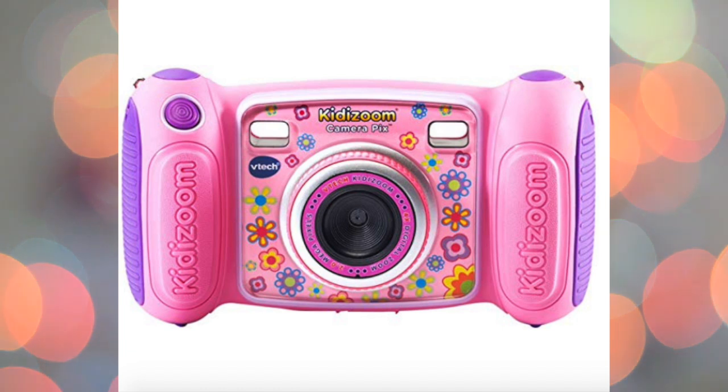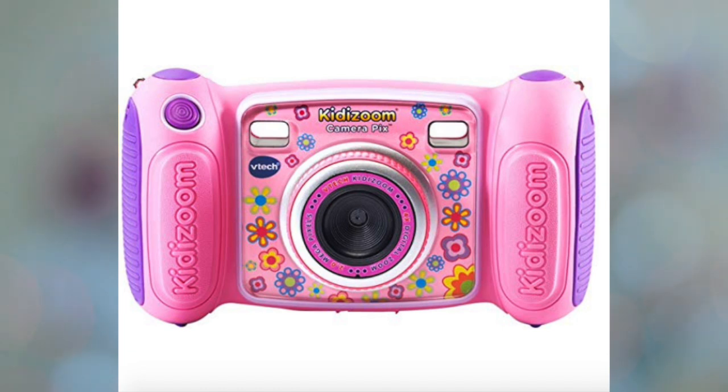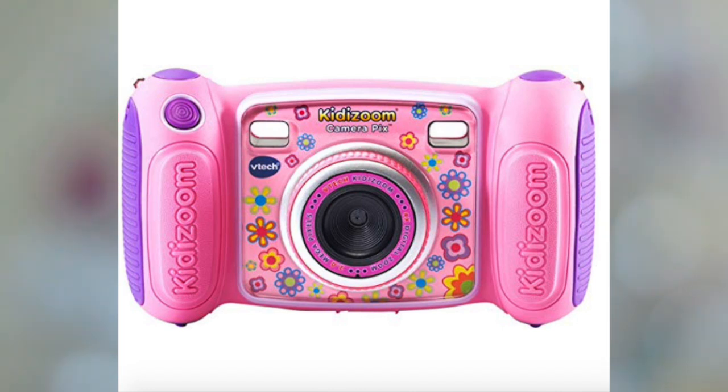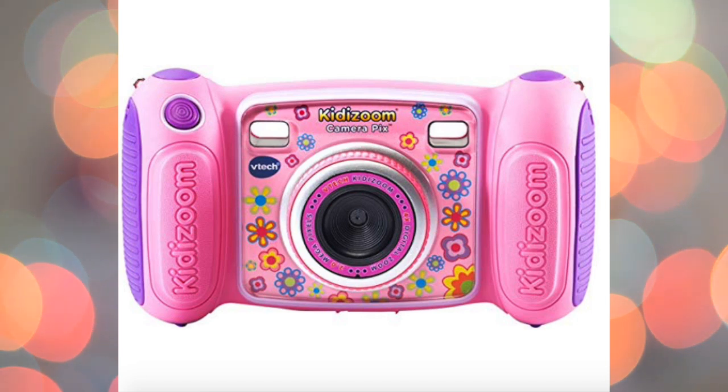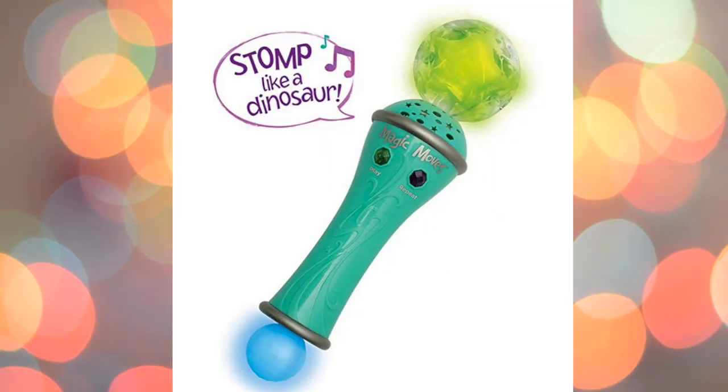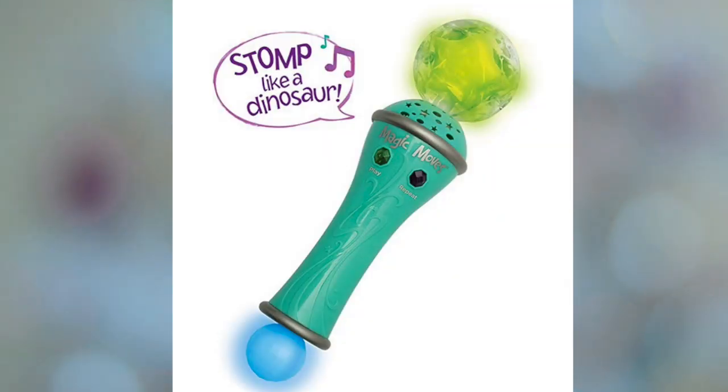And surprisingly, they both still work. They don't take the best quality pictures, but if you want a really inexpensive, entry-level, durable camera, I really like the Kitty Zoom. And then once they get a little bit older, we usually get them a less expensive but better digital camera. Another toy that both girls loved when they were younger is the Magic Moves toy.